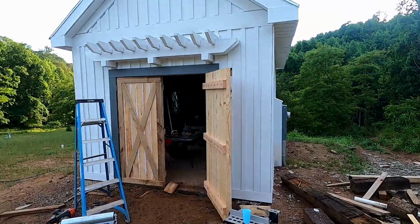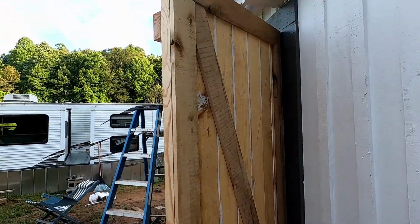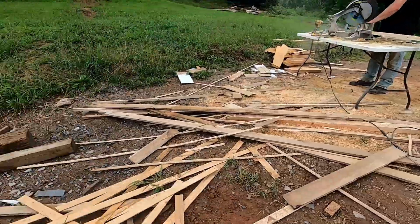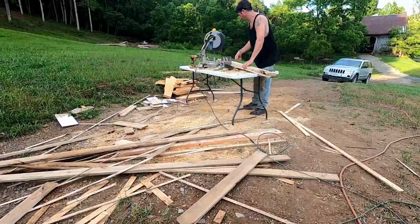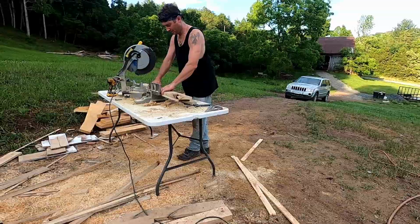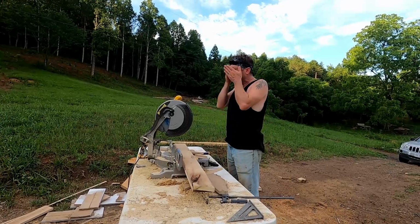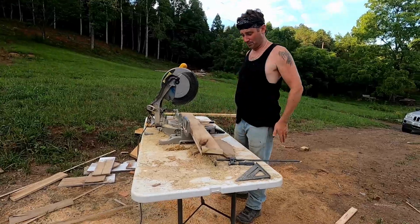So we have 1X done. We have 1X left, half of it. Problem is, we're out of wood. That is the right thickness. Right width, 4 inches wide. Yeah, we have the right width, but it's an inch thick and we need it to be, what, 3/4? Or half or whatever it is? So I'm gonna cut it and then we're gonna send it through the planer.